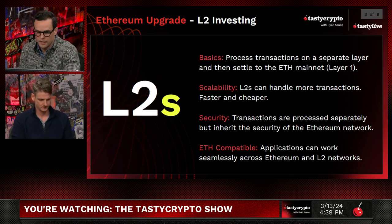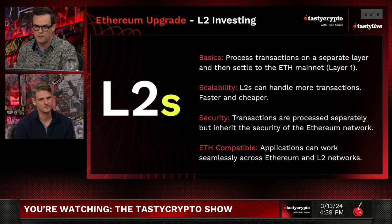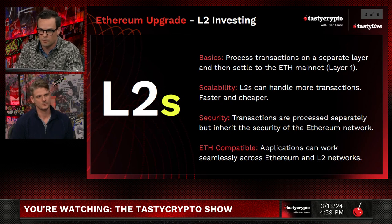And I think the important thing here, too, is that it is compatible with Ethereum. We're talking about inheriting the security of Ethereum. We're talking about the Ethereum virtual machine. You were able to basically do the same things, right? Sure. These applications that run on Ethereum can then run on layer 2. It's very easy to do that. And this thing works together over time, but is able to process a lot more.